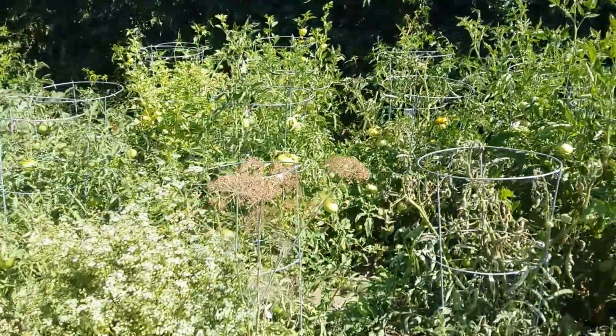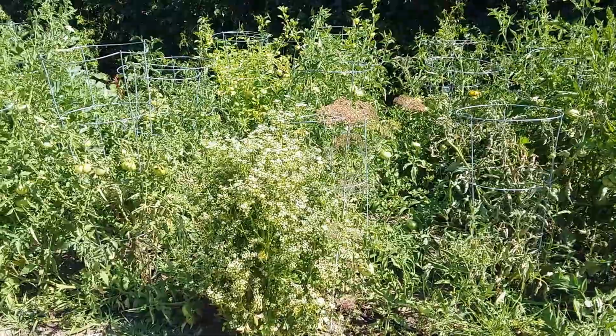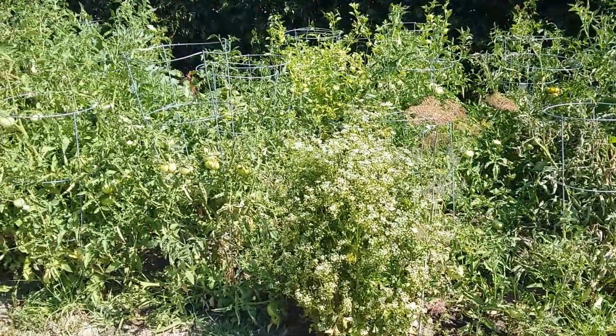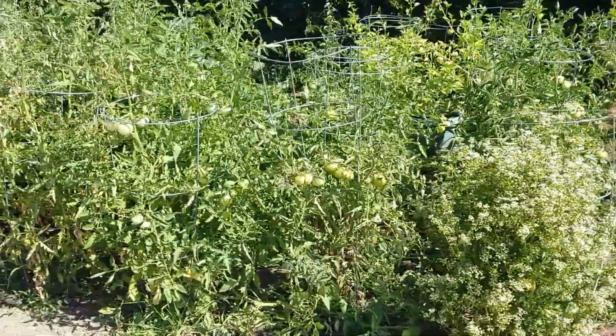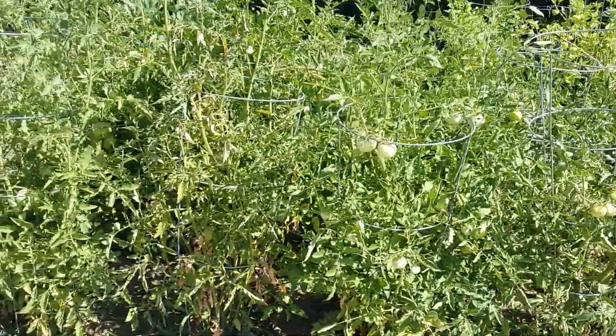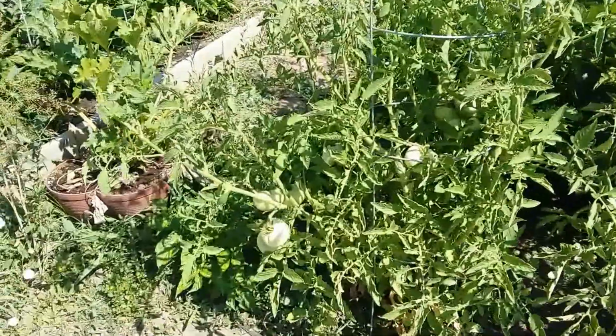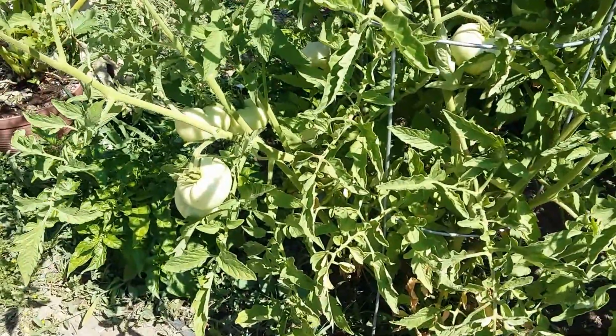So coming back, tomatoes still doing awesome. Celery doing magnificent. It's flowering right now. Some of my other tomato plants continue to grow, which is awfully nice, but they have plenty of nice, happy tomatoes on them. So let's get up close to a few of them, get a good look.